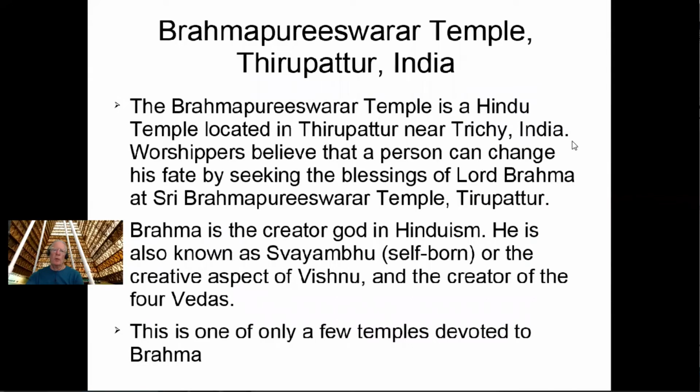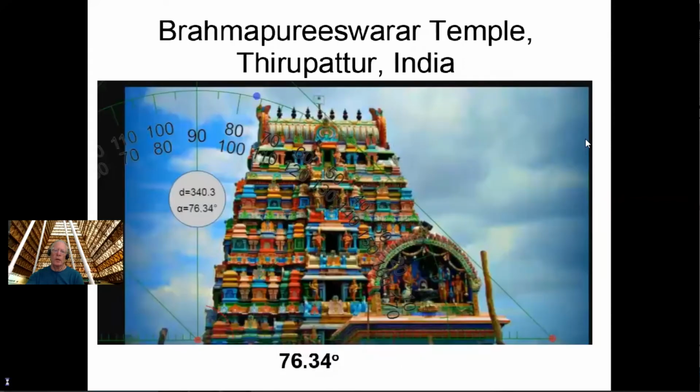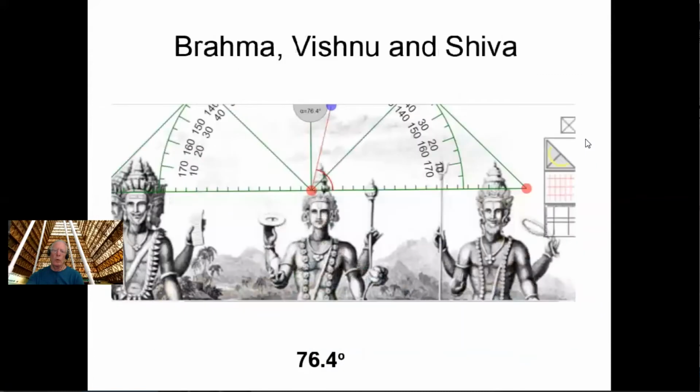Another temple complex, Brahmapureeswarar temple in Thirupattur, India. There are very few temple complexes that are actually devoted to Brahma. This is one of them. And the main temple, again, 76.35 degree slant angle on the outside. And here's another view, 76.34.